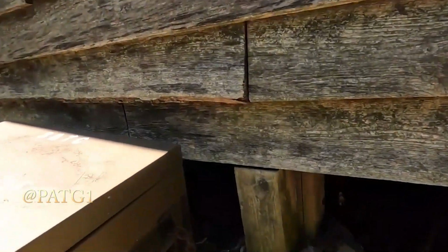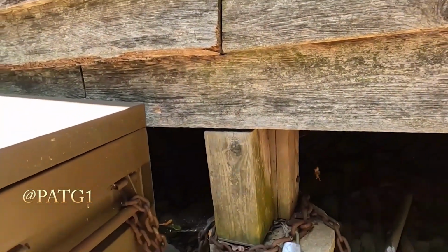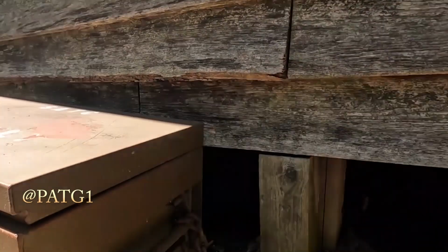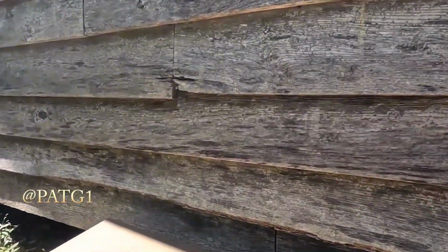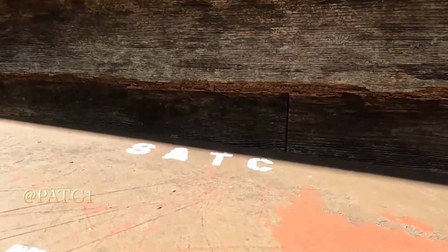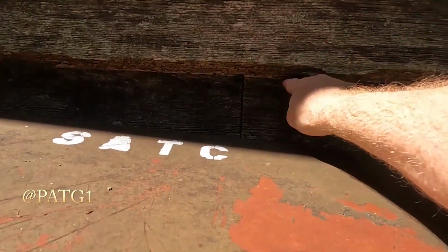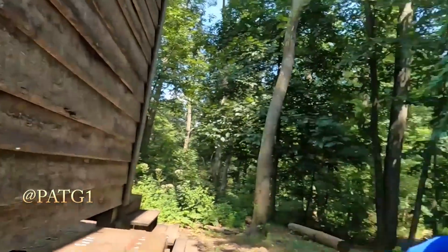There goes a lizard. You see that? There it goes. There's a lizard right there. There's his tail. Cool. That kind of looked like a blue lizard coming out of the siding there. I never saw a blue one.